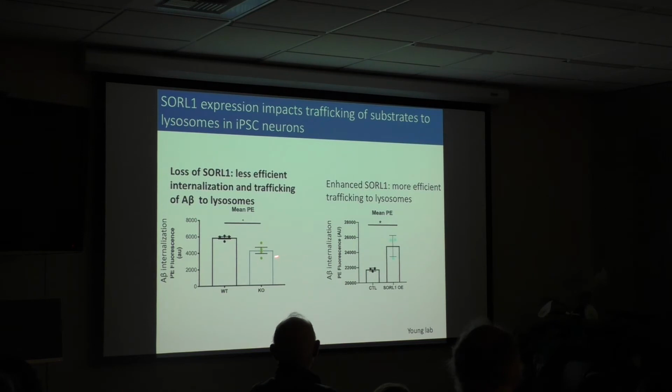This is from Jessica's data. What she first showed you was that loss of SORL1 causes less efficient internalization and trafficking of amyloid beta. So this is a knockout line of iPS-derived neurons, a knockout SORL1 line. And what we see is that the amount of A beta internalization is impaired in the cells that are absent SORL1. And then conversely, if you overexpress SORL1, you can drive increased transit of amyloid beta into the lysosome.